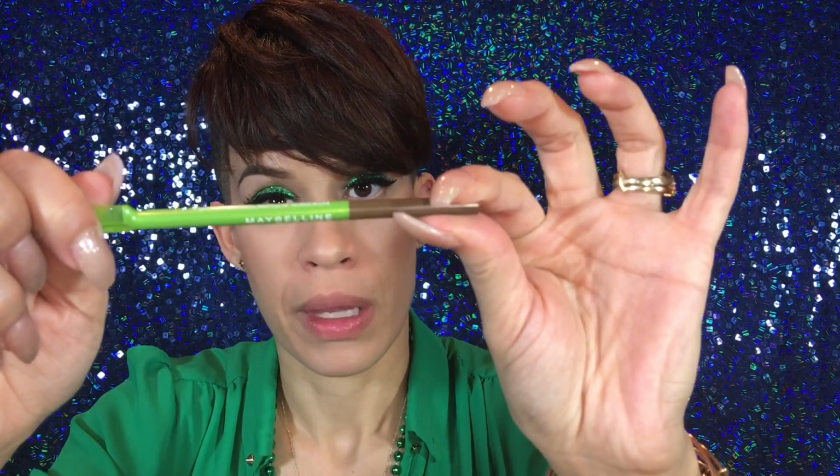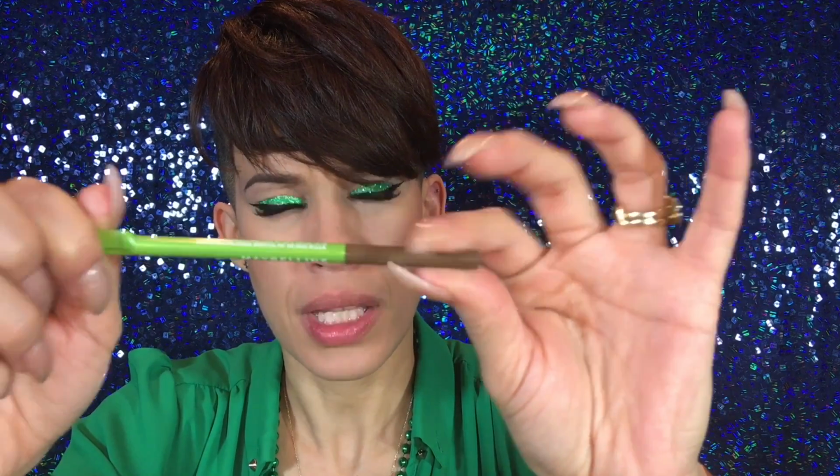My favorite brow product, Anastasia Dip Brow. Color is in dark brown. I always use the number 12 brush. Holy Grail. On the go, I will use the Maybelline New York medium brown definer brown. That's my eyebrows. That's it.